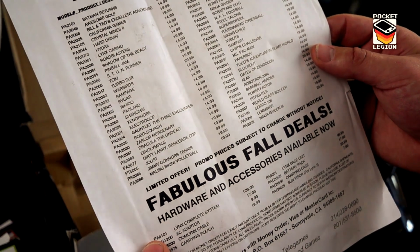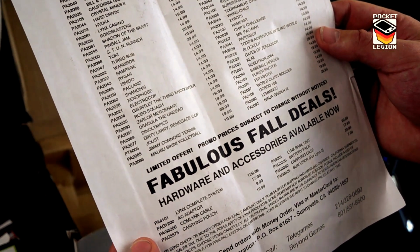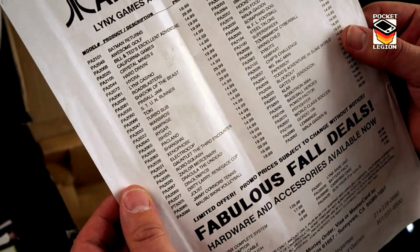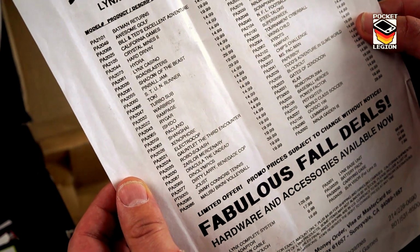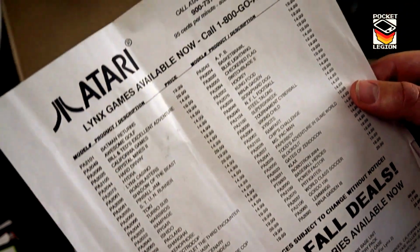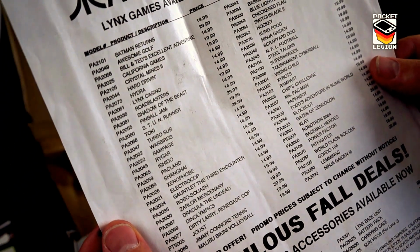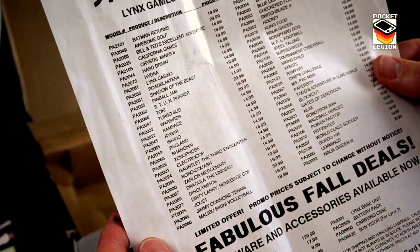Oh wow, okay, fabulous full deals. Amazing. So you can just send your credit card information off here and buy any of these games for between $14 and $19.99, plus 95 cents a minute, adult permission required, of course. Bill and Ted's Excellent Adventure is right there. If that doesn't date this, I don't know what does.